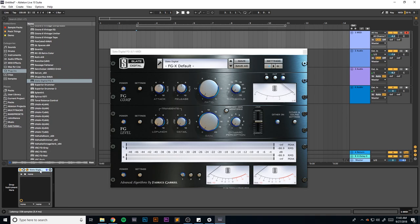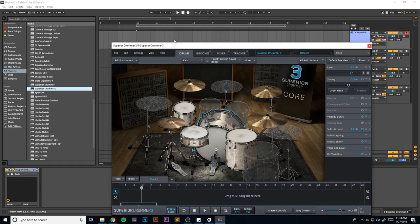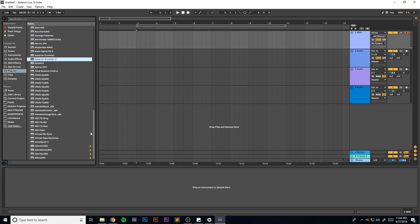So we have Superior Drummer 1. And Superior Drummer, or I think it's actually Superior Drummer 2. And we have Superior Drummer 3, which is what I use all the time now. Now that I have it, I don't typically go back to Superior Drummer 2, unless I want something super specific. Sounds super good. It's the best drum library money can buy, essentially. I'll argue that to my death. I love it. Highly recommend it if you're into acoustic drums of any sort.